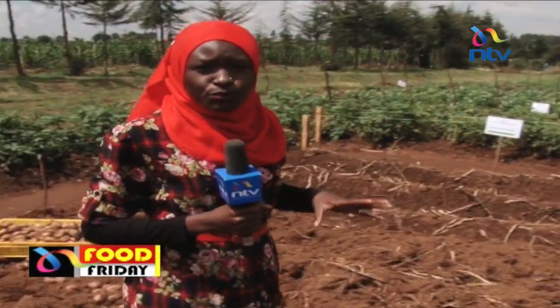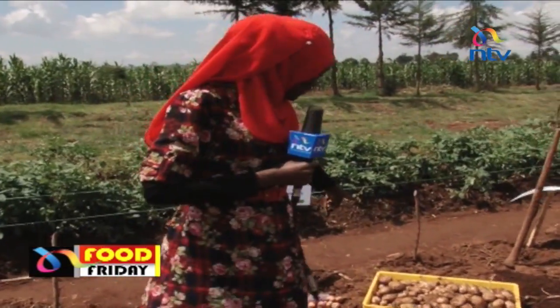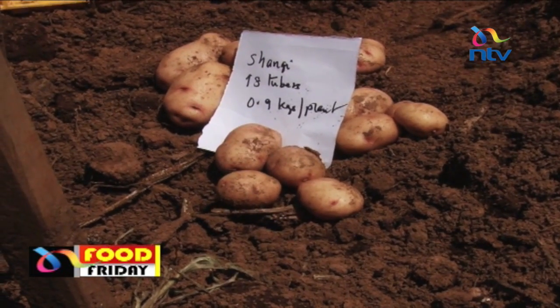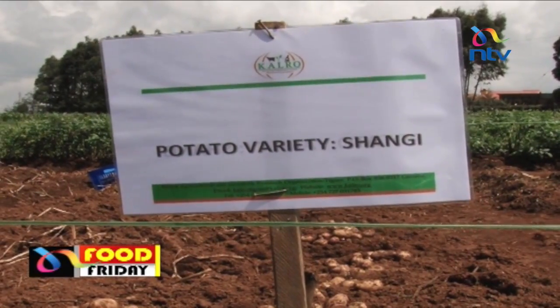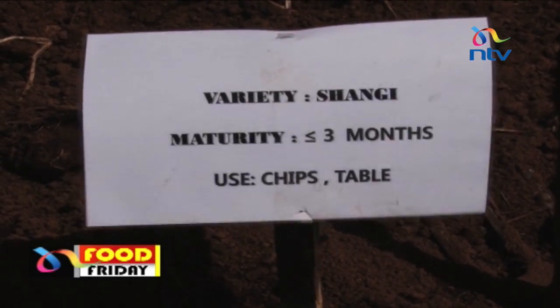But then the most popular variety of all the varieties we have in the country is this one over here, which is known as Shangi, which is the variety that farmers like the most. And if you look at the notices here that Kefis has put, it says that this variety is used for chips and table use. Now, if you look at the variety, this is what it looks like. And the skin looks kind of red, and if you cut through, the flesh also looks a little bit red.